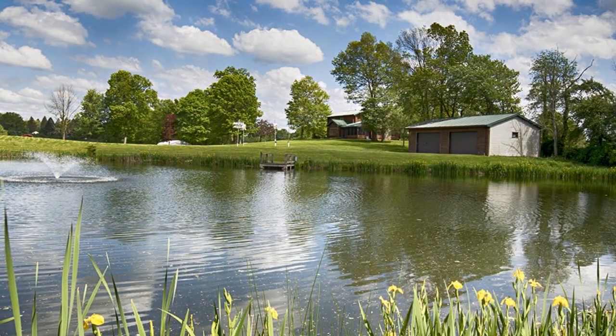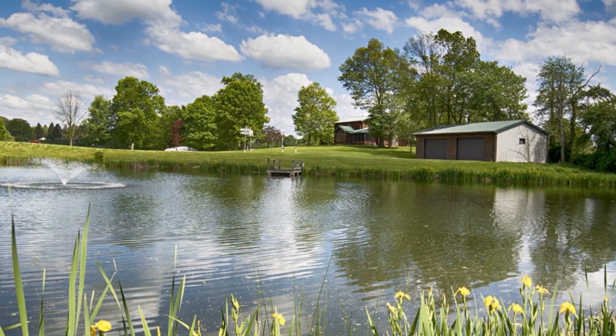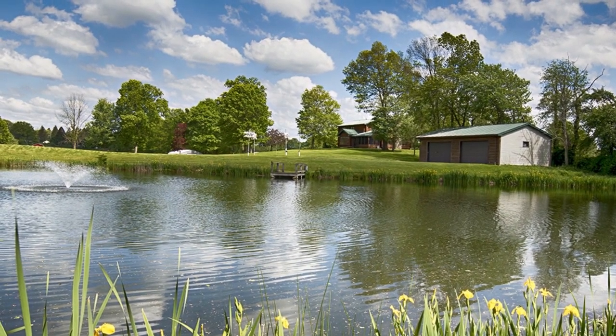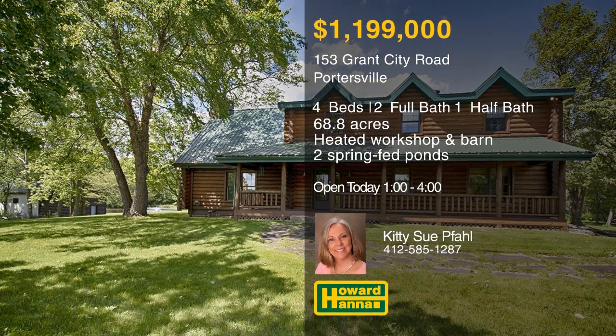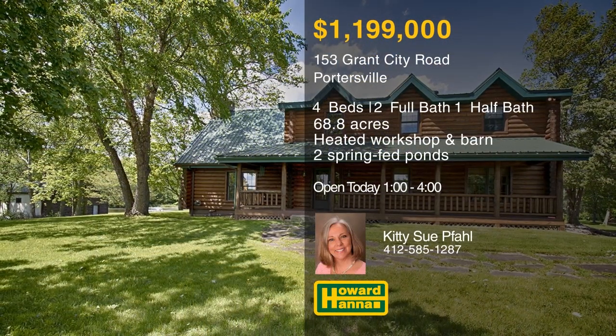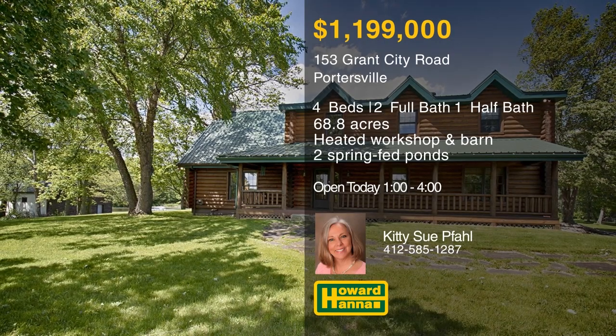A natural spring feeds 2 ponds, teeming with bass, bluegill, and bullfrogs, and a windmill and a fountain aerate the water. Only 45 minutes away from the airport and downtown Pittsburgh, this home will be open today with Kitty Sioux Fall.